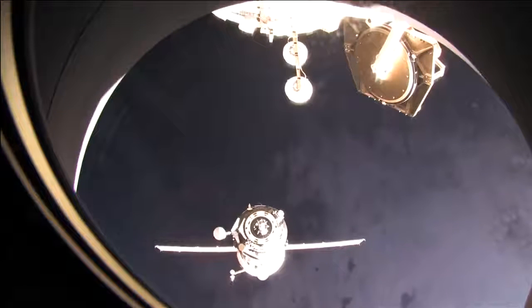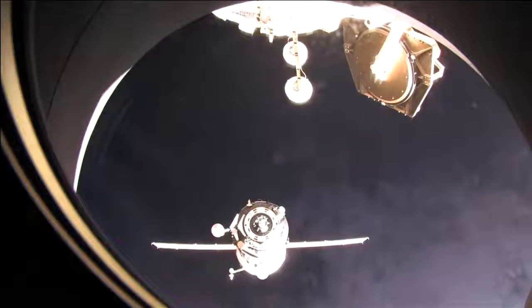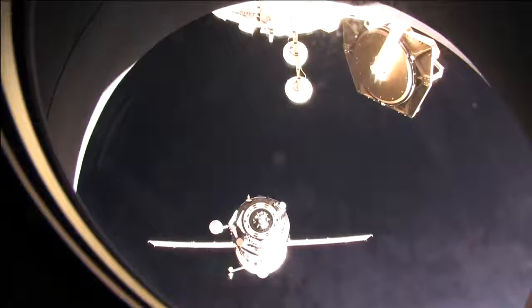The crew also working on a variety of experiments today, including an eye exam for Expedition 29 Commander Mike Fossum, as well as Satoshi Furukawa, one of the flight engineers on board. Sergei Volkov also busy in the Russian segment with his Progress work.